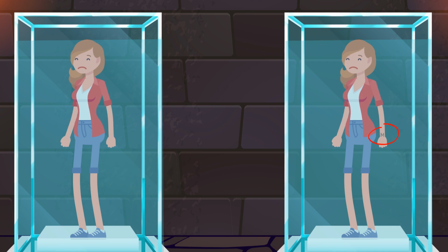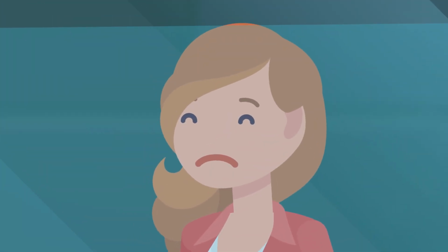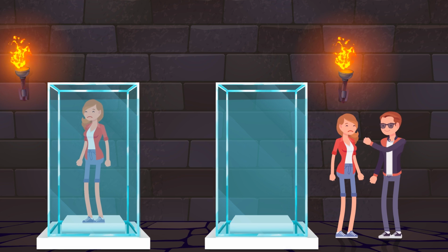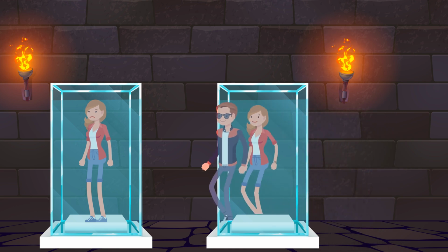Look, one of the women has an M tattooed on her wrist. M stands for Mark. It must be the guy's wife. He rushed towards her and takes her out of the water. Half a minute later, she comes back to her senses. They have to get out now.